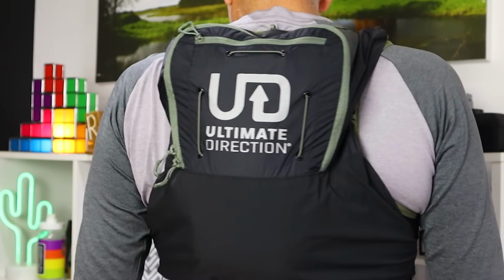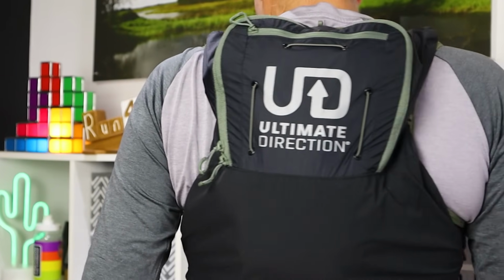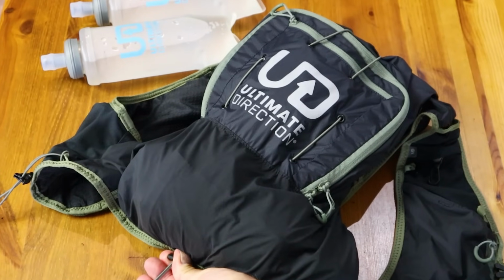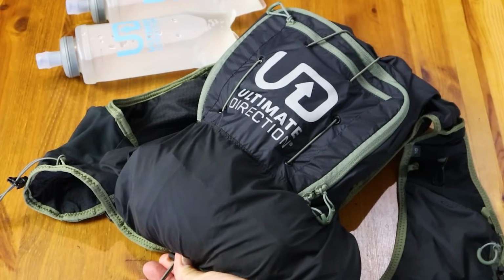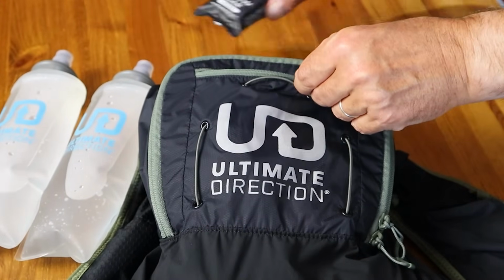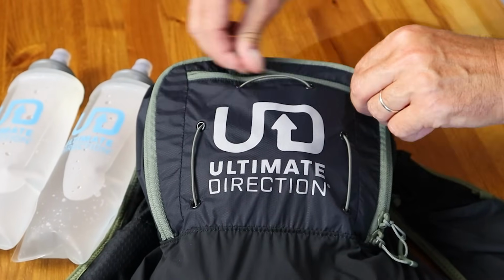UD have also changed the design slightly on the bungee cord system, and this has been put in place so that if you're running the vest with minimal kit in the back, you can cinch that bungee down and it's going to stop that kit bouncing all over the place while you're running. And to be honest, the whole back of the vest just looks a little bit neater and a little bit tidier on the latest version.